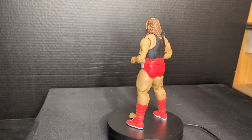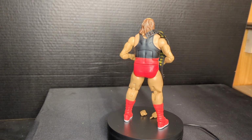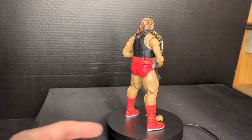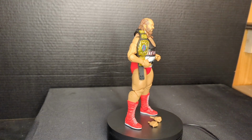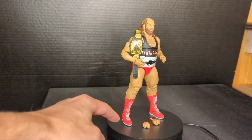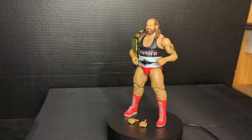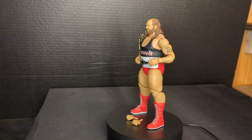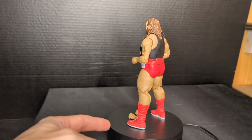I'm just trying to find any flaws with this character I can, because other than that, it's a really good figure. They've got the nice, thick legs on these guys. It's really great for balancing. They've got wide base feet, which is really nice. They've got these real thick legs, so the joints aren't going to come loose anytime soon. So if you guys pick these up, these figures are going to last. I'm telling you right now, they're going to last.